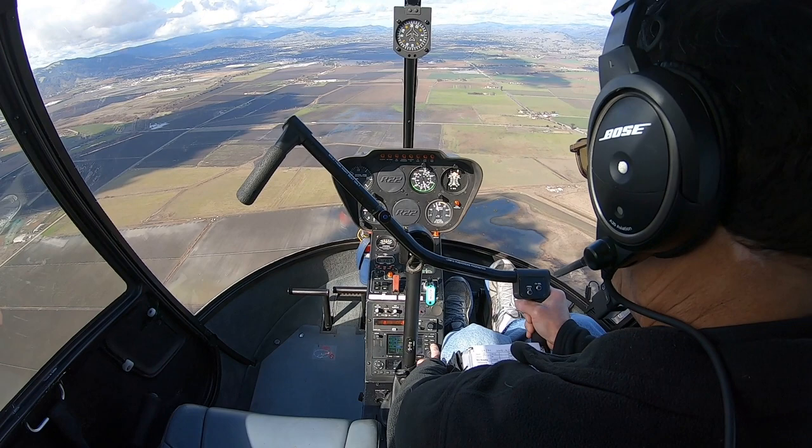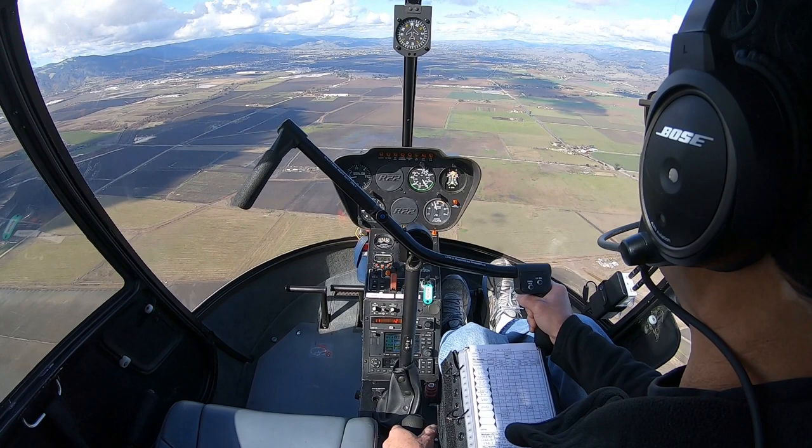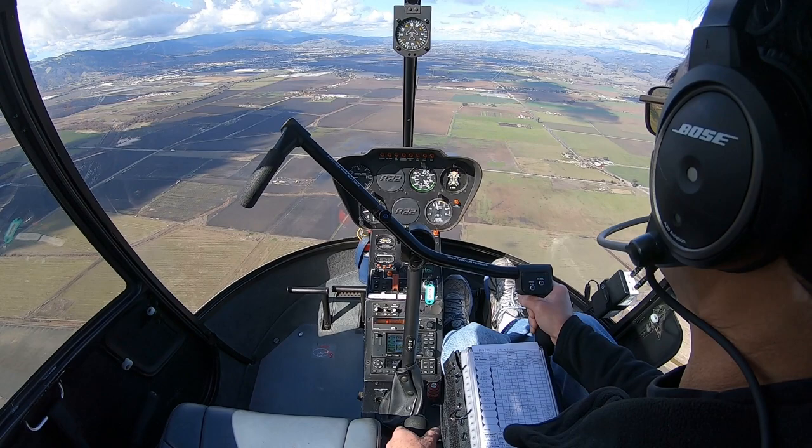San Martin Airport, automated weather observation 2039er, Zulu weather, wind calm, visibility more than 10. Sky condition clear below 12,000 feet. Temperature 12 Celsius, 2.4 Celsius.